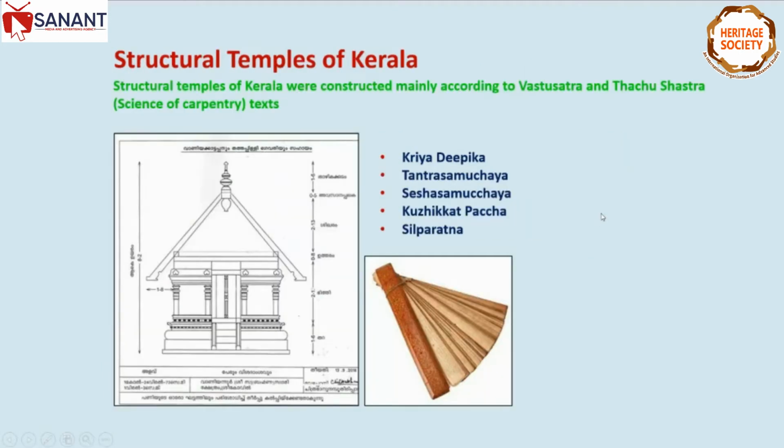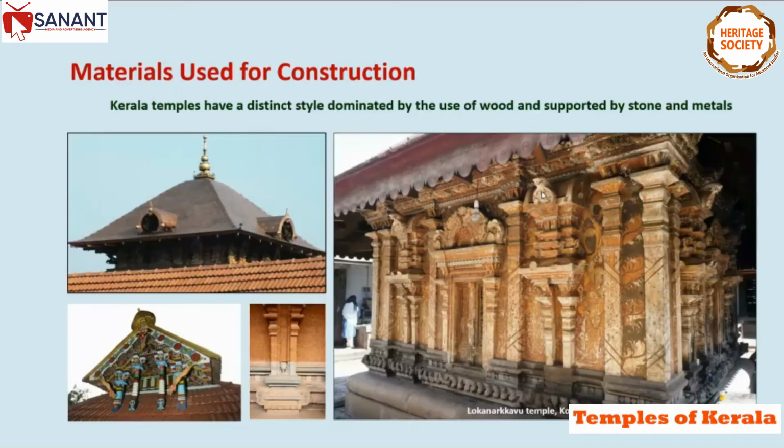The structural temples of Kerala were constructed mainly according to Vastu Shastra and Tachu Shastra, which is also known as the science of carpentry. So these kinds of texts were the guidebooks for the builders to make the structural temples in Kerala. These are some of the Vastu Shastra and Tachu Shastra texts: Kriya Deepika, Tantra Samuchaya, Shesha Samuchaya, Kurikkat Pacha, Shilparatna, etc. So they give some guidance for constructing the temples.